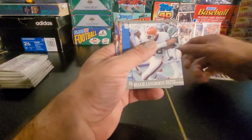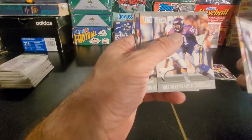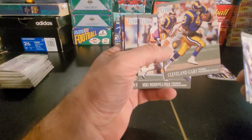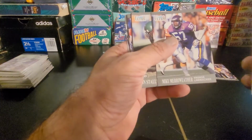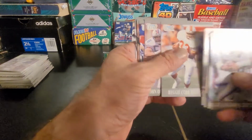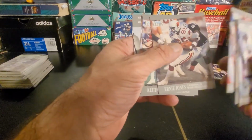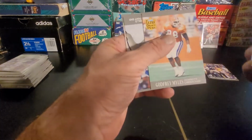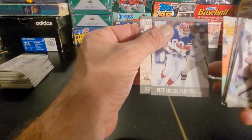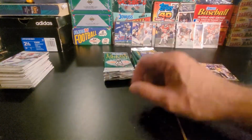I think so. Reggie Langhorne. Tom Hudson. Cleveland Gary. Cleveland Gary as opposed to New York Mel or Boston Mark. Mike Merriweather, Ron Stallworth, traded, Reggie Cobb, Jim Offerdahl, Clarence Verdin, Ernie Jones, Keith Jones, Godfrey Miles, Pete Metzelaars, and Ernest Givens. So yeah, I'll throw the Michael Irvin up on the wall.